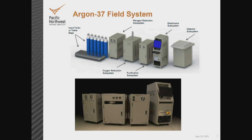The system shown in the bottom picture is the completed system that we have built. The picture on the top shows each of the functions of the system, and I'll go through those now and talk about the chemistry on each one. There's a nitrogen separation system, an oxygen reduction system, a purification system, a nuclear detection counting system, and then the integration of the components.